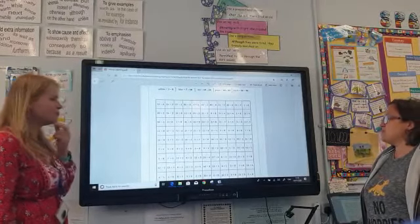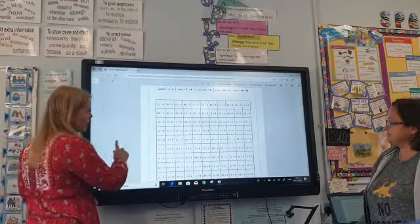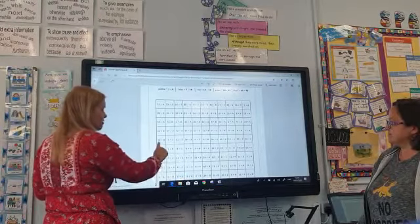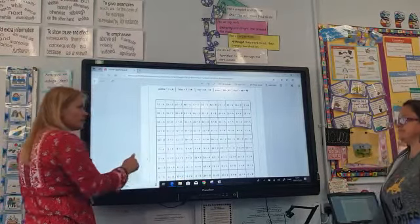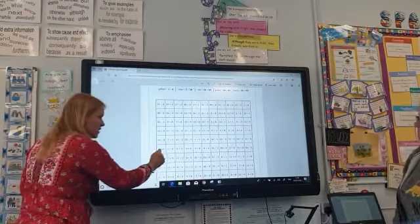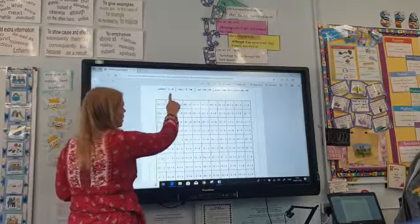Now, if I do these, I'd solve them and write the answers first. So I'm going to go for this one here. 7 times 4, 4 lots of 7, 7 lots of 4. Or if I count in my fours, I've got 4, 8, 12, 16, 20, 24, 28. So I can write the 28 just underneath, and then I can have a look up here.